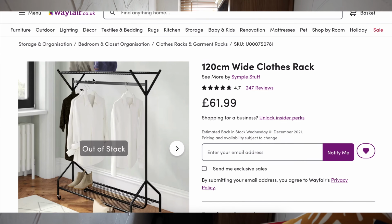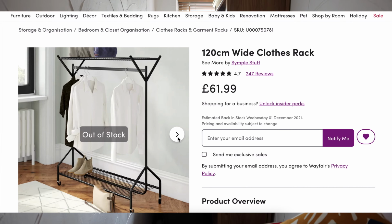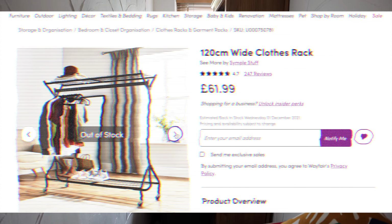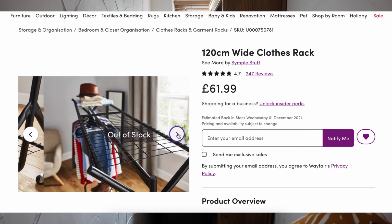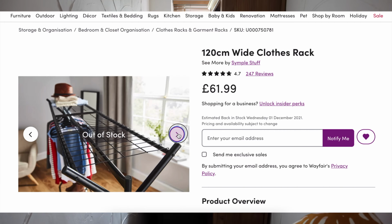What I've decided to do is to get one of those naked wardrobes, the ones I'm talking about, that you can simply just hang your clothes on. You can actually see what you've got before you've even opened the doors, because there are no doors.